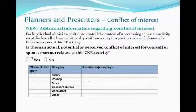Looking at the categories, for example: is there a salary relationship? Are they receiving a royalty from the commercial interest? Do they own stock? Are they on the Speakers Bureau? Are they a consultant? Is there some other role that they play with a commercial interest? And then you're going to provide a description. Okay, and sometimes for some planners and presenters there may be more than one, so you are going to identify that.